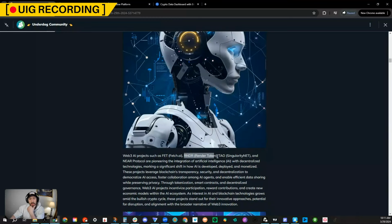So not just Fetch, Render, decentralized GPU compute, Tau, SingularityNet is actually different than Tau. I think that's Ajax, and Near Protocol. And so today we're going to talk about Near Protocol. I found a nice pool that will allow us to gain some exposure to Near. I've been looking for that for quite a while. So Web3 AI projects, another big narrative to watch.